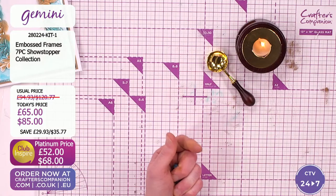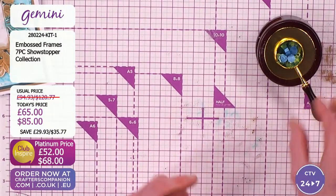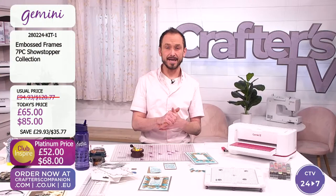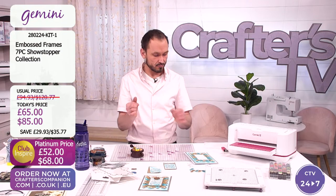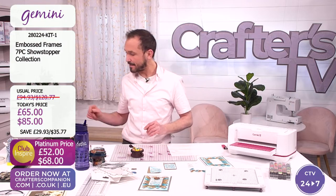How many have you just put in now? I always forget. Four is the optimum amount, the best one, to get that nice flow out and that nice ridge all the way round. You can do three, but you're not going to get that nice circular ridge all the way round. So again, it's another one that's personal preference. So we're just going to let that heat up.